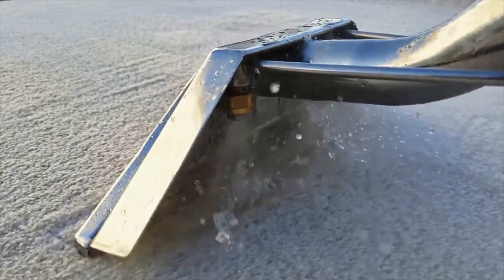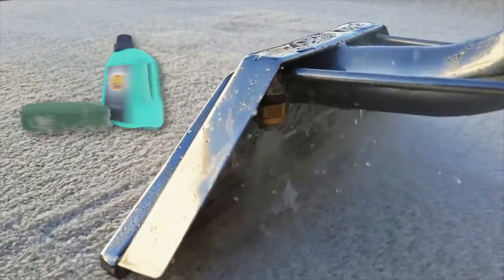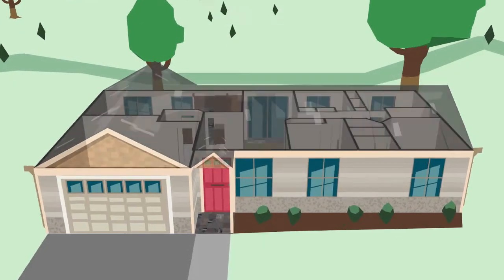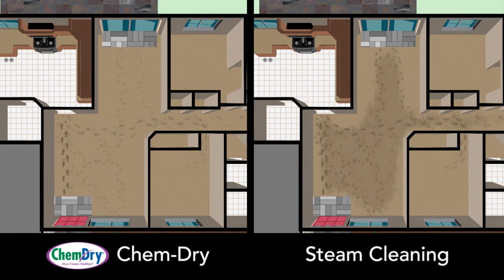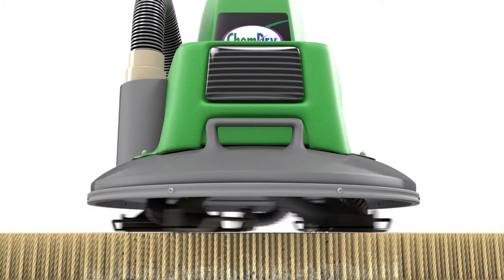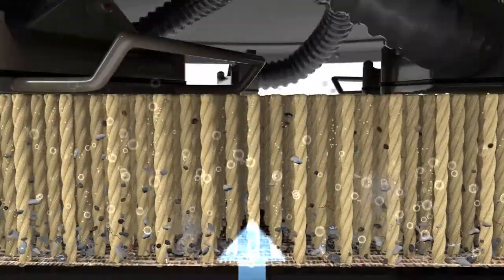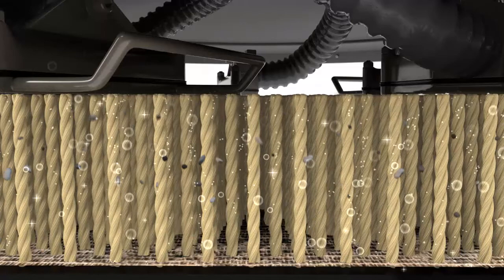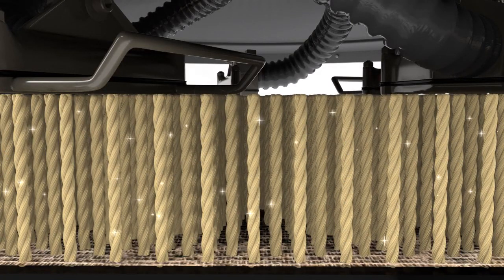Typical steam cleaning relies on chemical-based cleaning solutions using soaps or detergents that leave behind a dirt-attracting residue, causing your carpets to look dirty soon after they're cleaned and possibly causing damage to carpet fibers over time. Chem-Dry uses the power of carbonation and a natural cleaning solution to safely and efficiently remove dirt and grime from carpets, so your carpets stay cleaner longer.